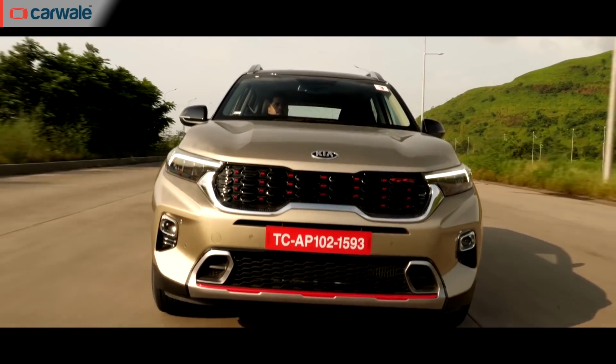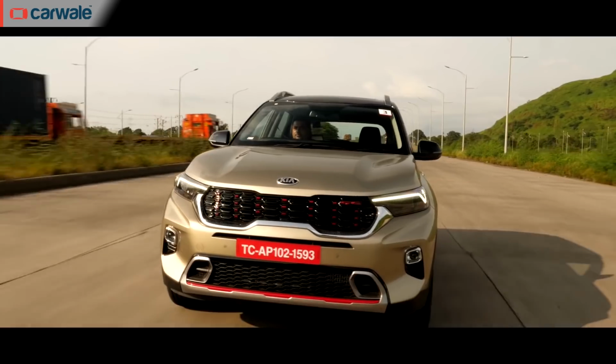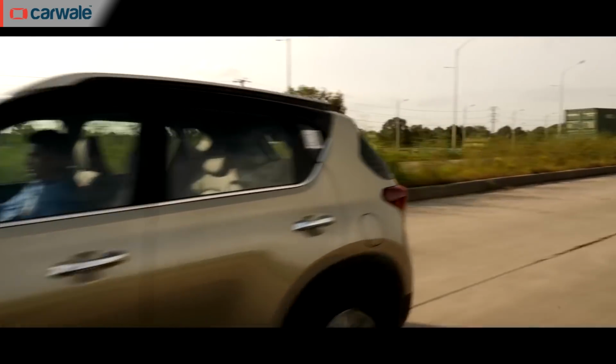What's also clear is, and we say this because we've had the Sonet on long term and we've been driving it hard and almost every day. It seems, and it's of course based on the Venue, which we also spent a year driving, so we know that reliability wise there aren't really any issues. And we don't see that happening with the Sonet either, because Venue, Sonet, essentially the same thing.